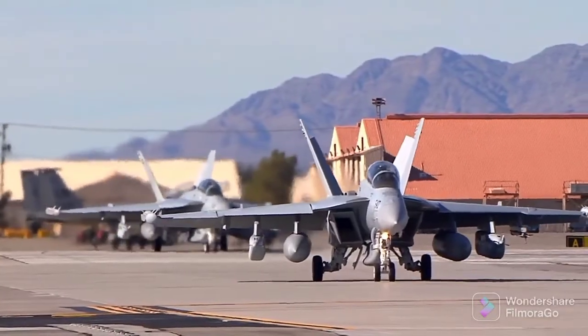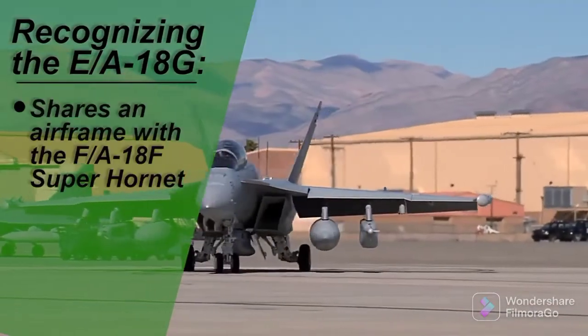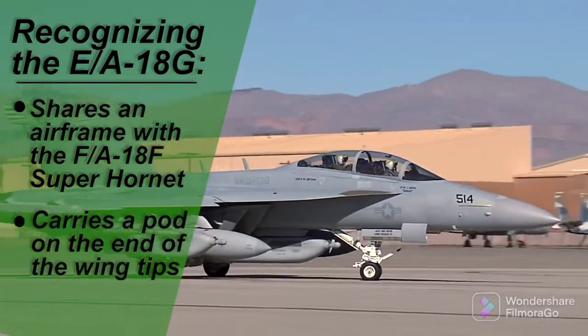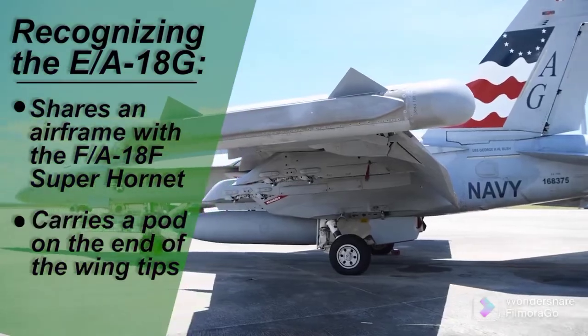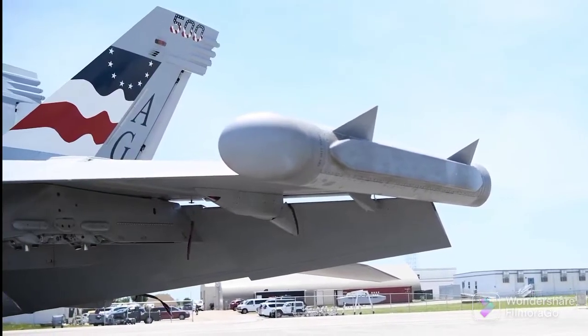To identify an E-18G Growler, it shares an airframe with the FA-18 Foxtrot Super Hornet. To distinguish between the two, you'll look at the wingtips and you'll see a larger diameter pod on the end of the wingtips. It's an ALQ-218 receiver pod.